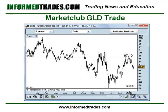And then you can see on the chart here the levels where I've chosen to place my stop, which is a close above 87.10. I feel like if it closes above that level, then it's still in this little uptrend here, and my trade triangles analysis that it's going to shift into a downtrend will be faulty at that point. And then the target is the lows here at 66.